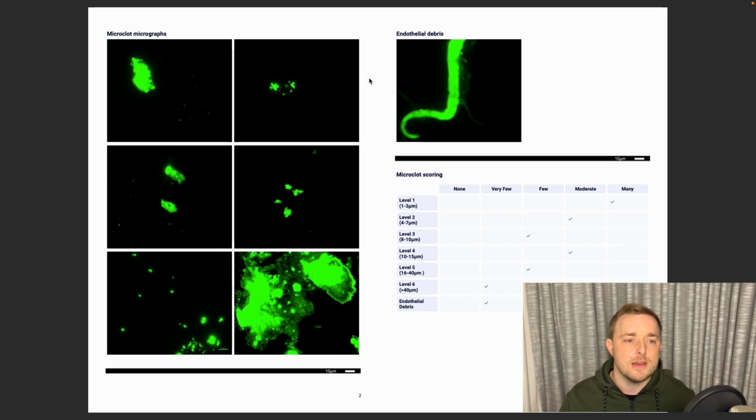So you can see here micro-clot micrographs, and these are slides from my actual blood. And as I've just mentioned briefly, these little clumps are getting formed by the spike protein from the virus and or vaccine, and they are creating these little microclots. And also the spike protein is damaging the endothelial lining of your blood vessels, and this leads to these little clots, and these clots create massive chaos around the body.